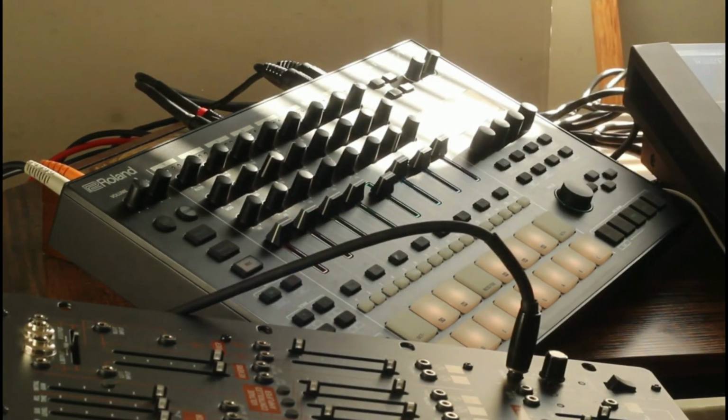That very much scratched the groove box itch. But when it comes down to a central brain for your setup within groove box format, I think the 707 was the best choice I could have made.